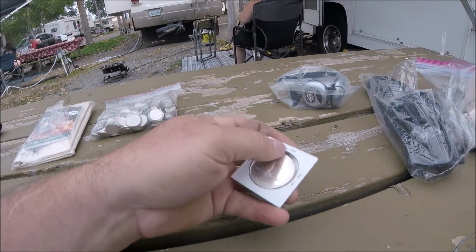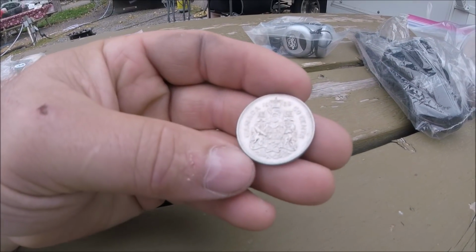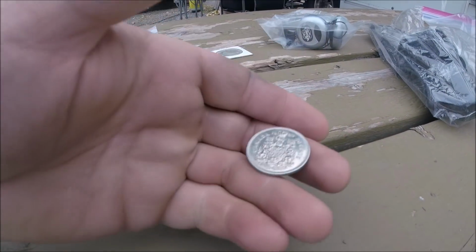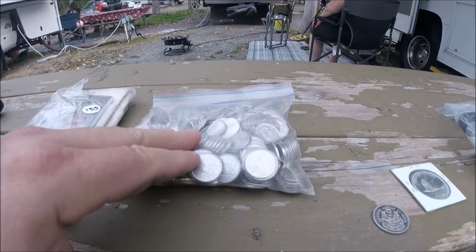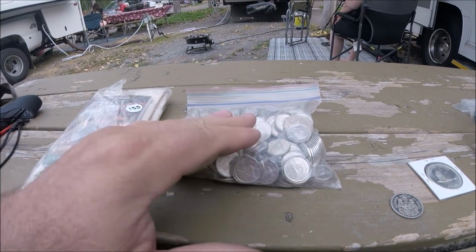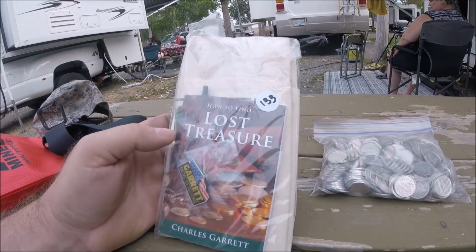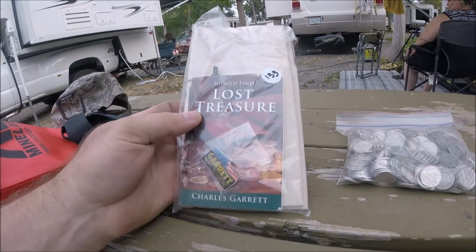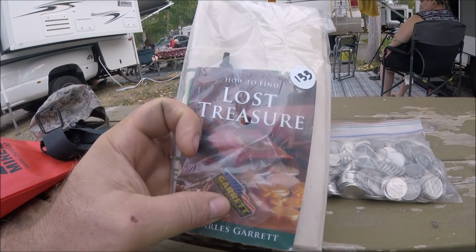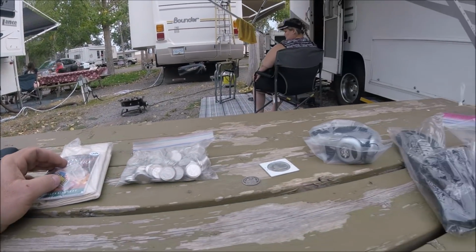Silver dollar, Canadian. I did get altogether 8 of these half dollars, they're nickel half dollars, 50 cent pieces, 8 of those. Total about 350 coins. I haven't checked the face value yet, but about 350 coins. I did also get from Garrett, looks like a detector pouch, a pin, how to find lost treasure, and a pin. This is all from Garrett. So that's my tally today.